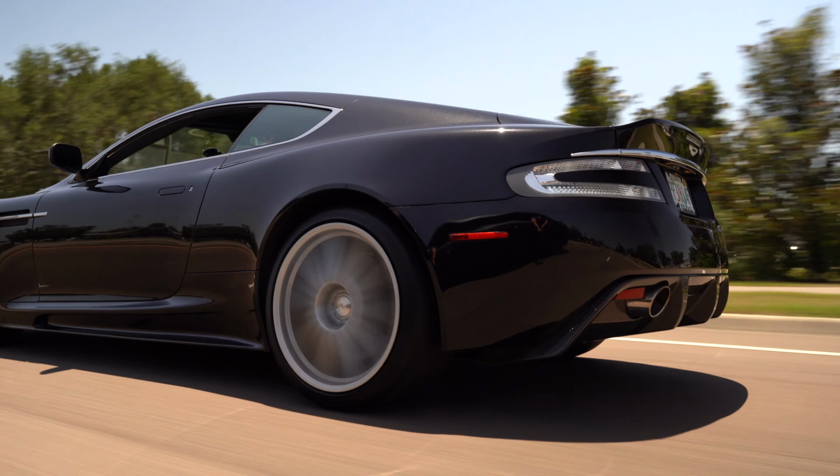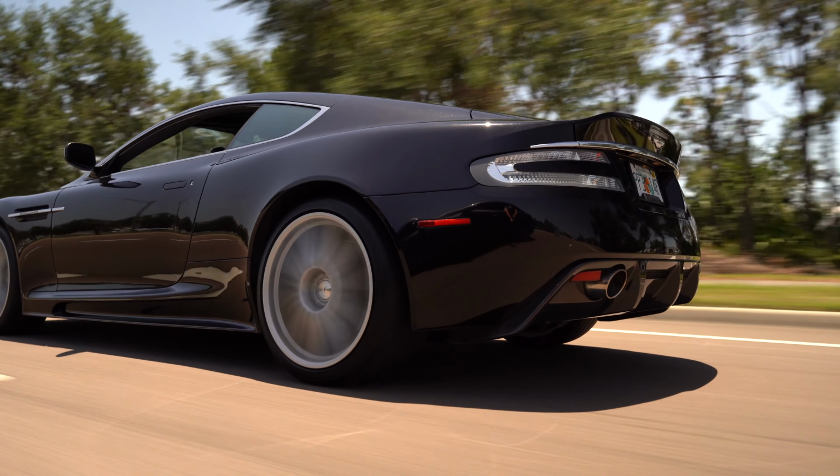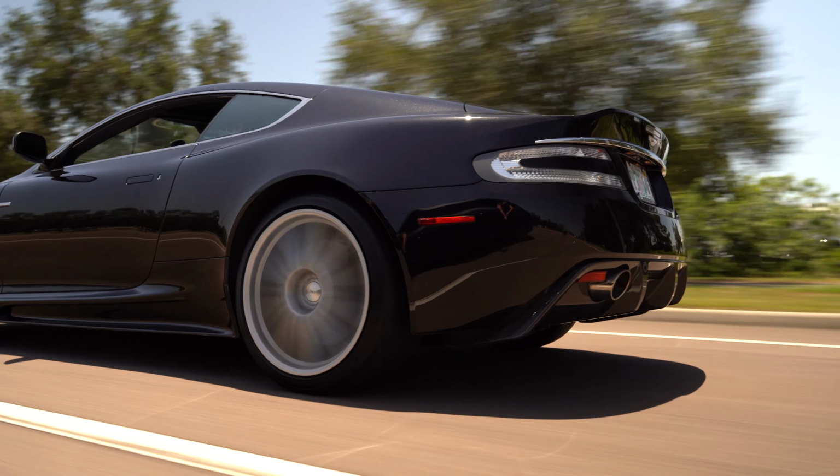If I was 37 minutes late to the most important meeting of my life, but I was able to drive this to the meeting, I wouldn't care. I have my Omega on and I'm in a manual Aston Martin DBS. Really, life doesn't get much better.